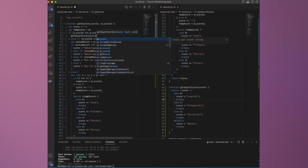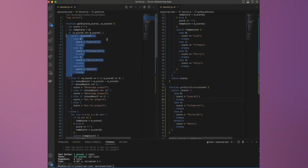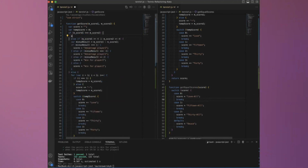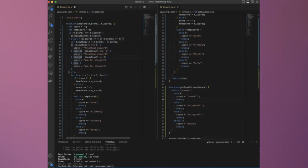But that's the wrong input. It would be get score, score one, score two. So if m square equals m2, if you put back the code that you just clipped out, what is m square 1? Yeah, there we go. Thank you. Get equals scores m score 1.